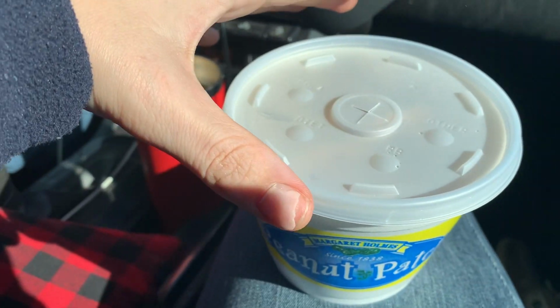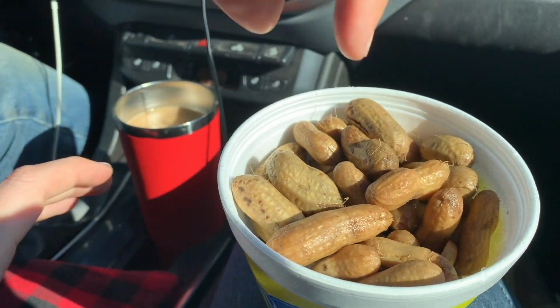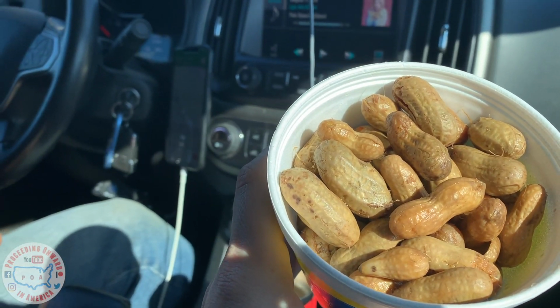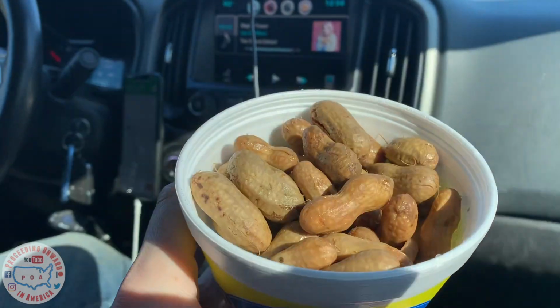On our way up to North Carolina, we decided to stop off for a little snack and try something new that Becky never tried before. Boiled peanuts. So have you had boiled peanuts before? It's hot and soft. I won't say what they look like in all reality, but I'll let you all think of what you want to think. Do you like it? Or not? It tastes like flavored peanuts in a weird way.